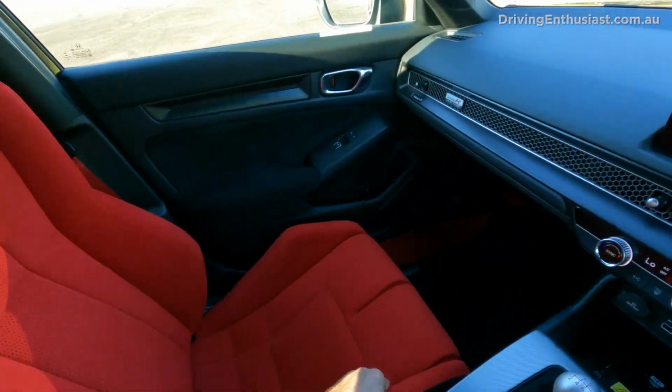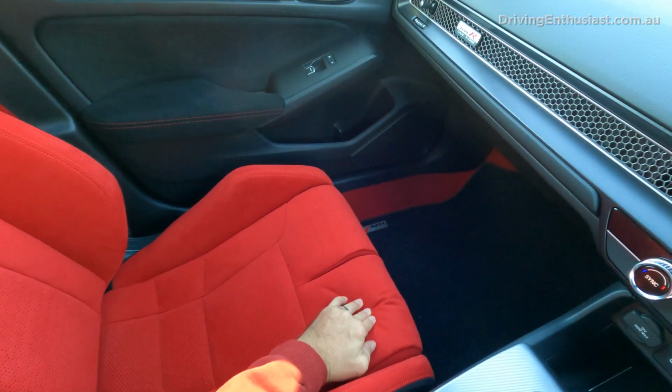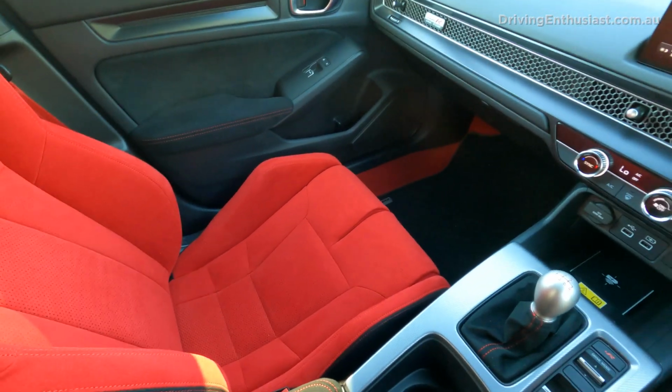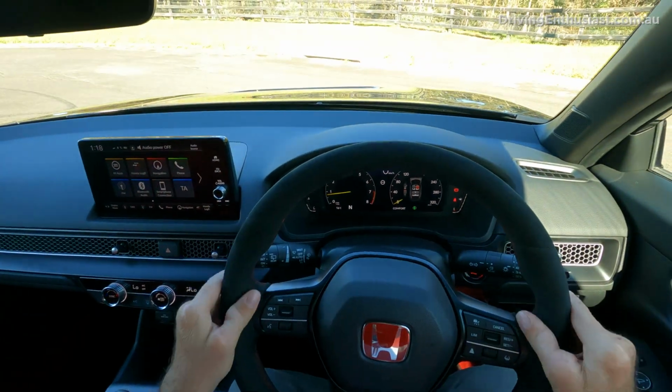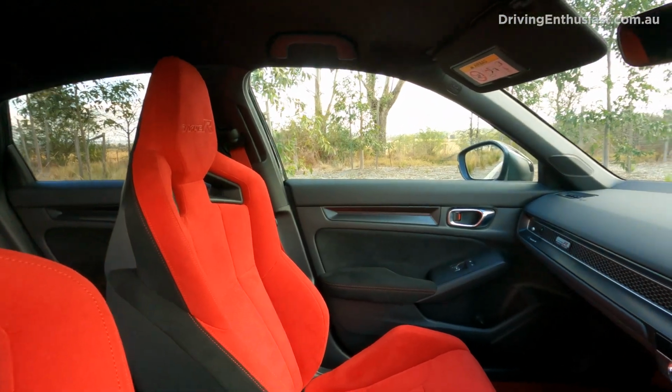You'll love these seats in the front. They've got excellent support on the sides, even for your legs, but they're also very soft and comfortable. Wrapped in Alcantara or suede, including the center console here, gear lever boot and the steering wheel. It's all very cool and warm. You just want to drive this thing all day long.